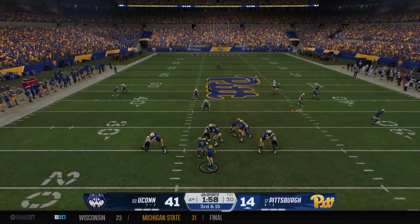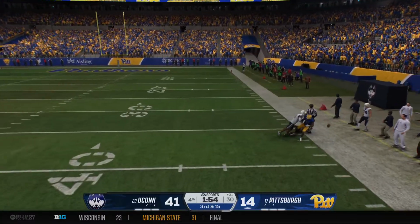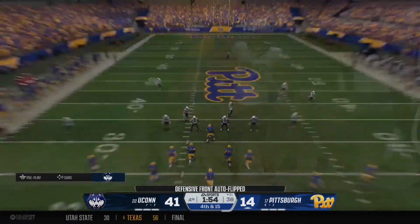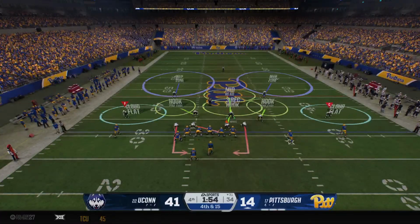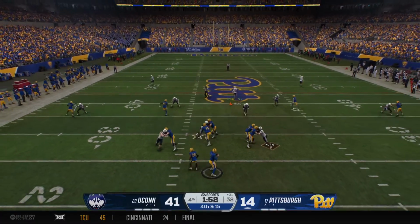On 3rd and long, hoping to throw beyond the sticks. He's taking a deep shot late in the game and trying to put points on the board on 3rd down. Now they're staring at 4th down. All right, let me jump in here. They are going to go for it on 4th down, and I'm not sure they have much choice in this situation.